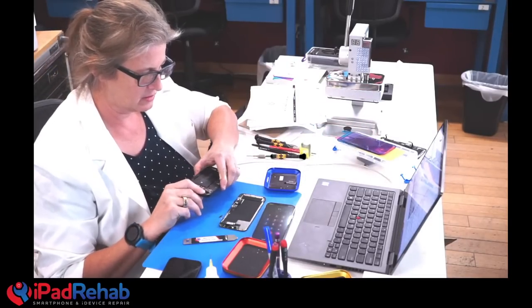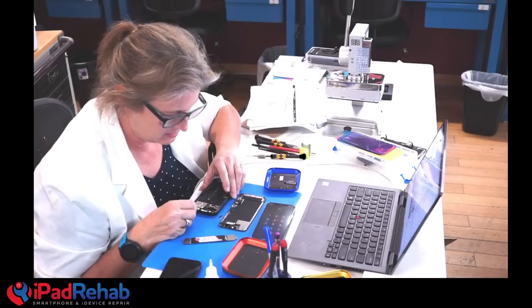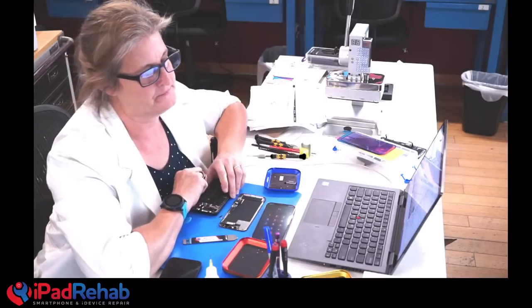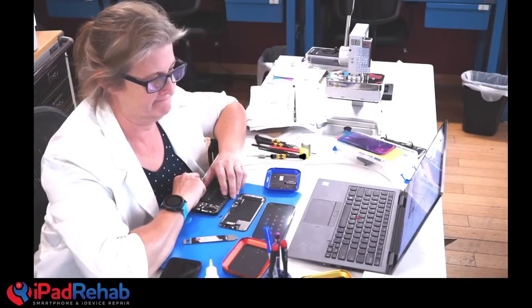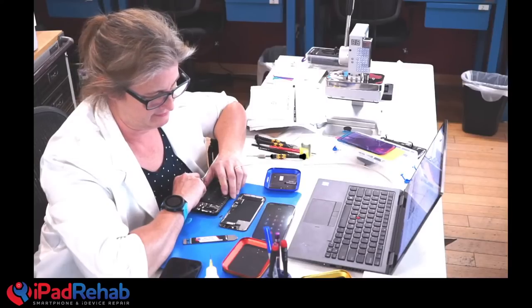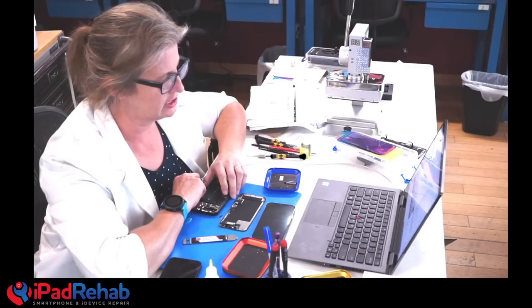Okay, system configuration is required for all display, battery and camera repairs for the iPhone 12 and iPhone 13 models, and the SE third generation. Does not require system configuration for the camera. Can you please confirm the repair you completed? Yep, display change on the 12 Pro.